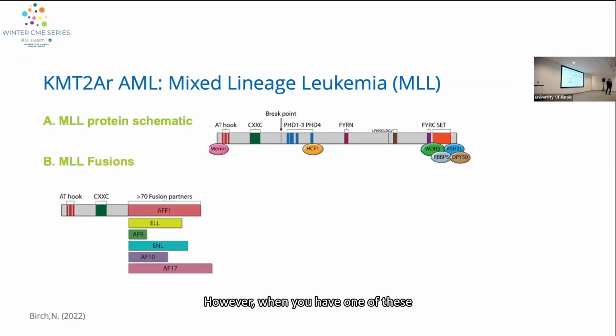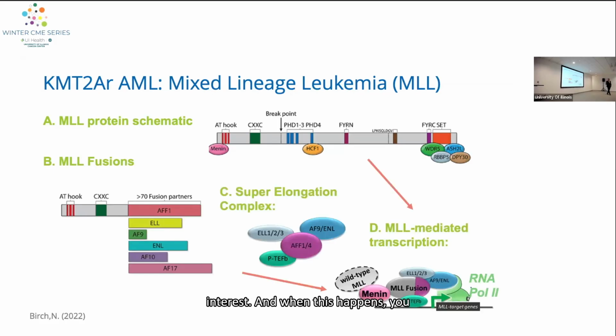However, when you have one of these chromosomal translocations, it results in a fusion protein where you have the N terminus fused to more than 70 different C-terminal fusion partners. You always necessarily retain the N terminus with these DNA binding domains that interact with the menin protein of interest. And when this happens, you recruit the super elongation complex or transcriptional activators to turn these genes on, keep them revved up so you prevent normal hematopoietic differentiation.